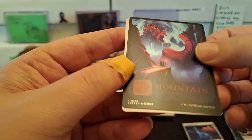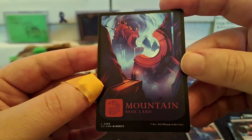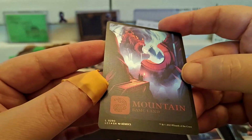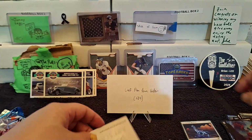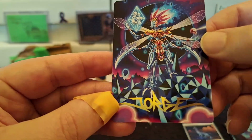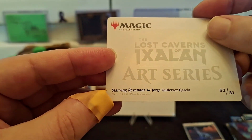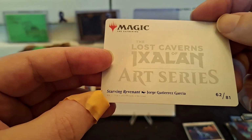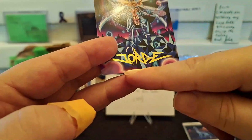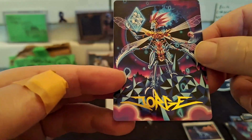Is this a foil? It is. We've got us a foil alt art mountain. I think it's a foil, and it is stunningly beautiful. And our art card, it is one of the gold stamped signatures. It is beautiful, and it is The Starving Revenant by Jorge Gutierrez Garcia. Jorge right there. I wonder if I could find him, see if he could sign Jorge right across there.